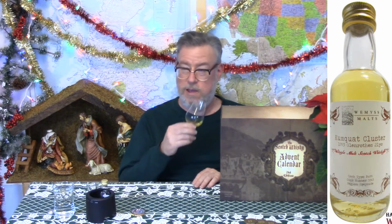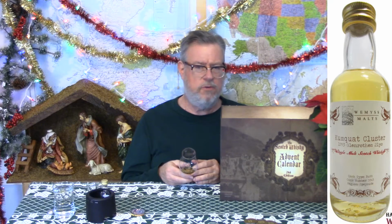Malty, buttery, salty. Maybe a little bit of lemon zest or other citrus. Whoa, nice. 50% ABV, 52, 54, something in that ballpark. Wow. The lightest little bits of vanilla, maybe from a bourbon cask. There's no sign of anything else, that's for sure. No sherry, no peat for sure. Boy, I would guess friendly Speyside all the way, or one of those similar Highlands.